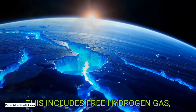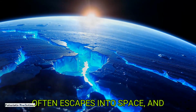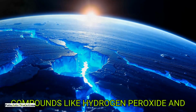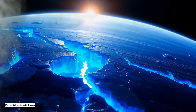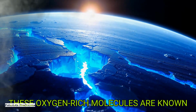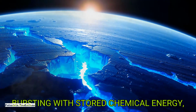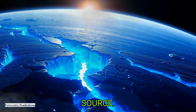This includes free hydrogen gas, which is very light and often escapes into space, and most importantly, highly reactive oxygen compounds like hydrogen peroxide and molecular oxygen. These oxygen-rich molecules are known as oxidants, and they are bursting with stored chemical energy, eager to react with anything that can provide a fuel source.